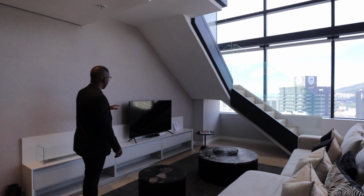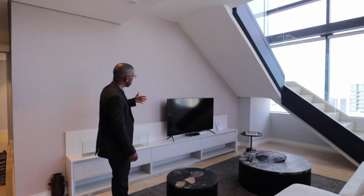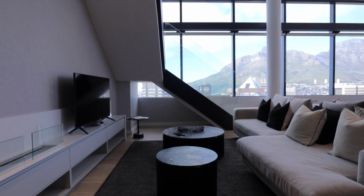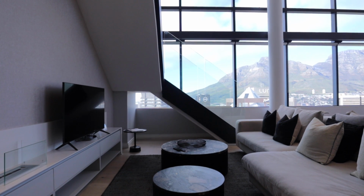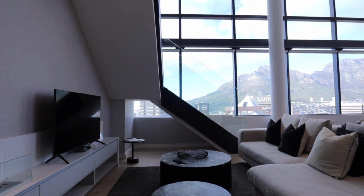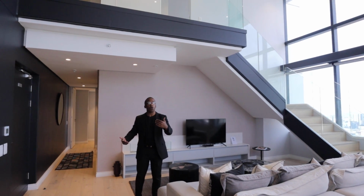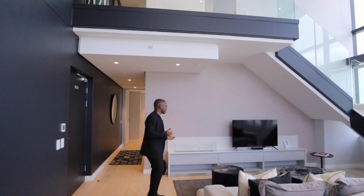TV space here. And I love the use of textures in this entire penthouse, but you can see it perfectly here with this textured wallpaper wrapping this entire wall finish. I love the use of black accents throughout this entire penthouse. You have this black framing throughout all these window panels, black walls to juxtapose the different colors of the adjacent walls. It's a good use of different colors.